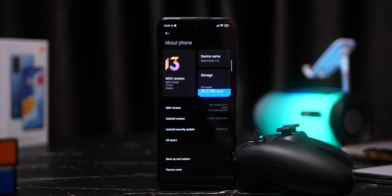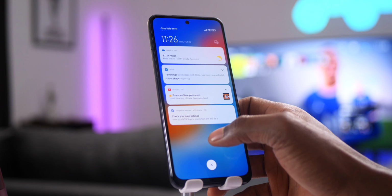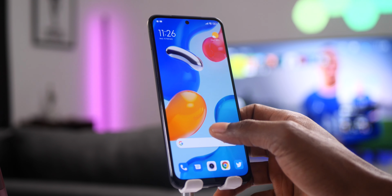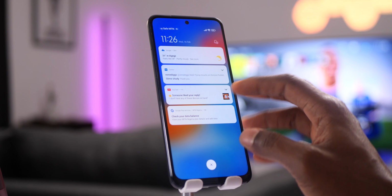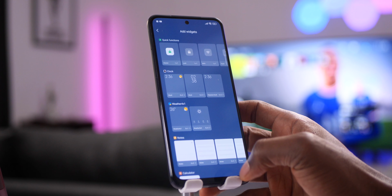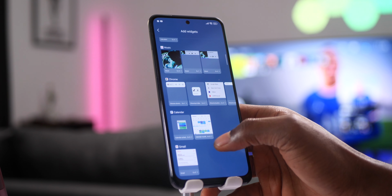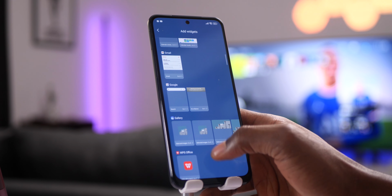Back to topic, MIUI 13 on the Note 11S so far seems pretty stable, and it's a much better experience than the buggy MIUI 12.5. Hopefully when we get the Android 12 version it won't be buggy. MIUI 13 is Xiaomi's latest version of their software, which is doing a pretty good job of making iOS. You could actually say in terms of UI this is iOS, but with the flexibility that Android allows.